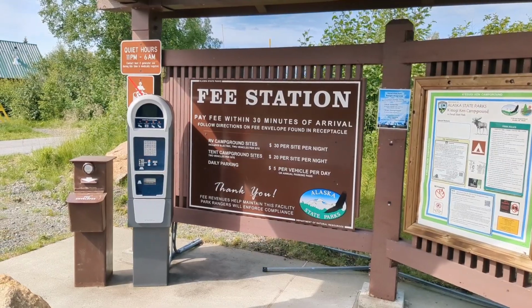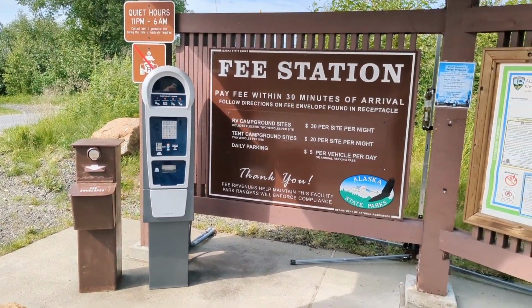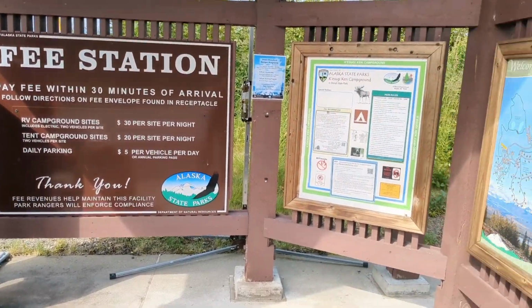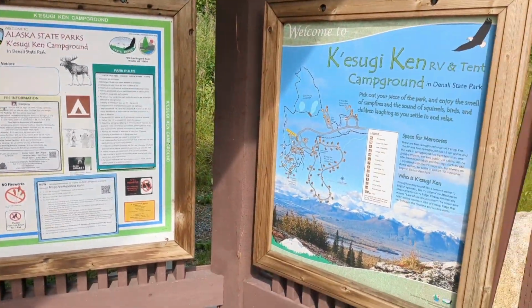All right, like I always do, I'll go ahead and get started here at the fee station. Again, we're at the K'esugi Ken Campground, and it is an Alaska State Park, so Alaska State Park rules apply.